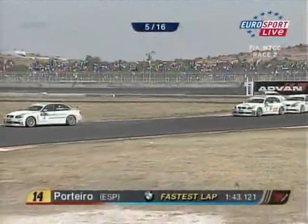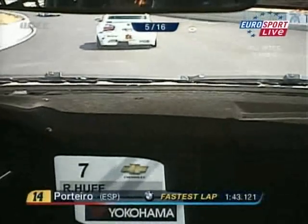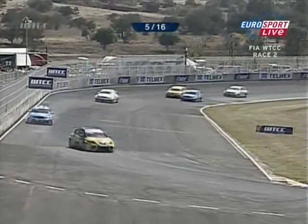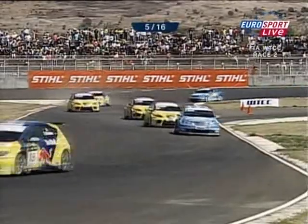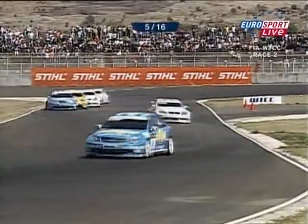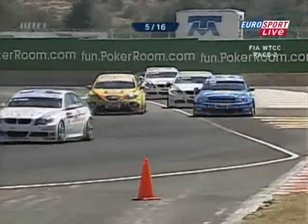And there goes Priaulx past Huff. Priaulx in the points. Porchero has got the fastest lap of the race in his BMW. As we ride with Rob Huff, he's back behind Andy Priaulx. That was the number 1 on the BMW. Oh, and a big lock up there, even as we speak from Tarquini about him not having a go at Alain Menu. It's not that he's not having a go, it's just that Menu is being very, very savvy. Priaulx back up in the points. He's got by Huff, and Huff's in trouble.